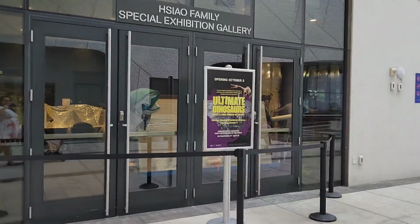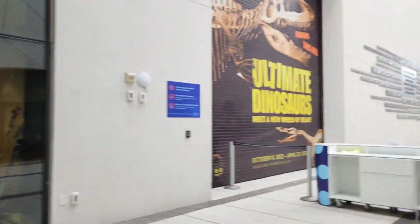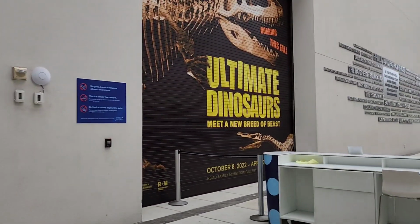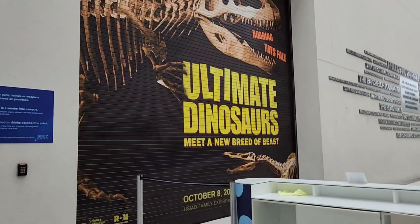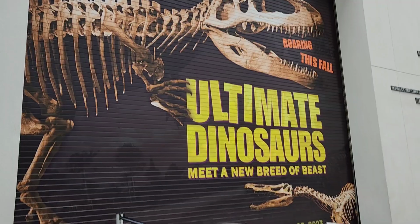We're coming back for this. It was so neat when we bought our ticket. They actually gave us a free pass to come back for this, which I'm excited about. So we don't have to buy additional admission. It's here from October 8th through April of next year. We'll come back over to Miami at some point and revisit and get to see all the dinosaurs. So we're excited about that.